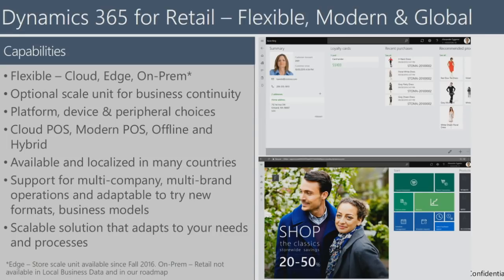Flexible, modern, and global. Cloud, edge, and on-prem. You may have heard these are the 3 deployment options that we have for Dynamics 365 for operations. We've actually been doing edge, which is the new piece, since last fall with retail. What does the edge mean? It means that you've got a cloud service.